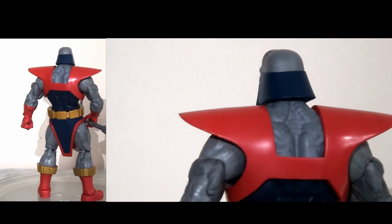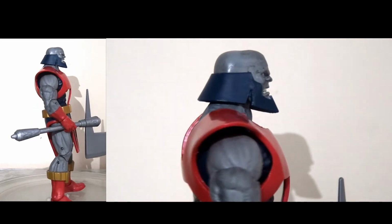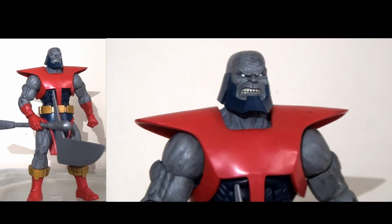I think he's a really cool looking character. It's great to have another Herald of Galactus. At this point there weren't that many in the line. There was basically just the Silver Surfer. So an absolutely fantastic addition, but the figure also stands very strong on its own merits.